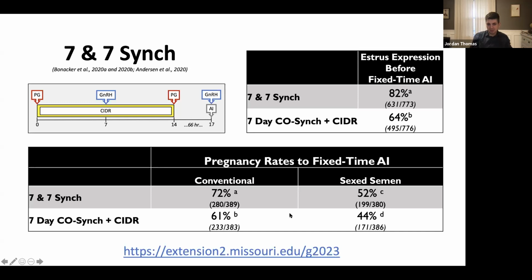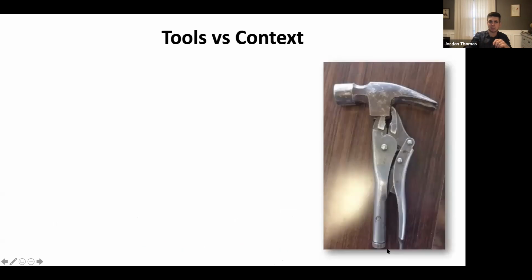But then the 7-day co-sync plus cedar, results that are very typical with what we would see with conventional and sex semen, 61 and 44%. So to me, and I think to a lot of the producers that we've worked with, I don't think I have a single location that has gone back to using the 7-day co-sync plus cedar. They were sold on this new approach. And then I didn't show you the data with embryo transfer today, but if you're interested in that and using this in recipient cows, there's some more information again at that extension publication about that.